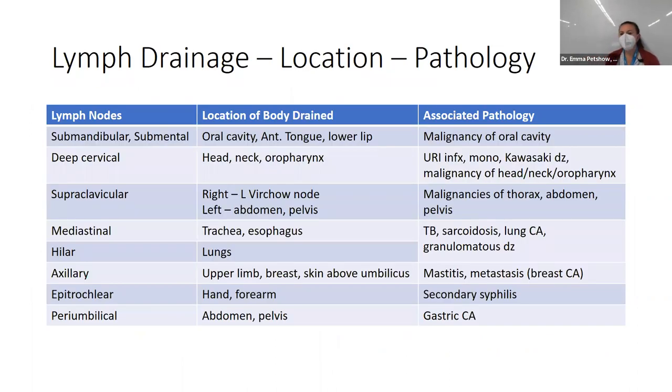This next page, the next few, is all about lymph drainage. I'm not going to read these slides to you because there is a lot here. But if you're going to try to commit some of this to memory, what I want you to not do is just memorize this table. Understand what it's talking about.